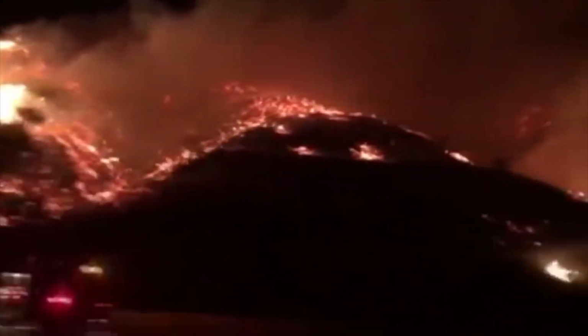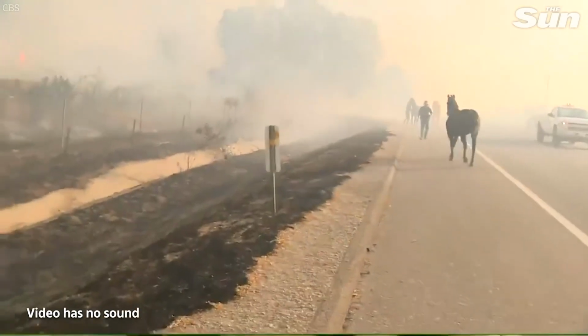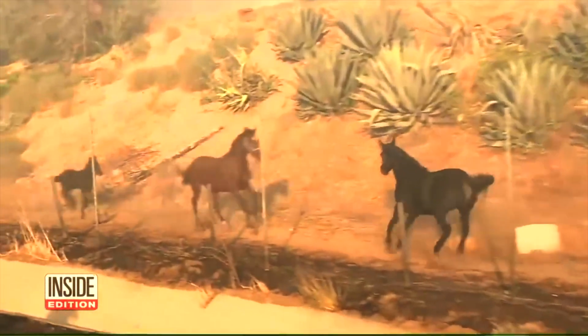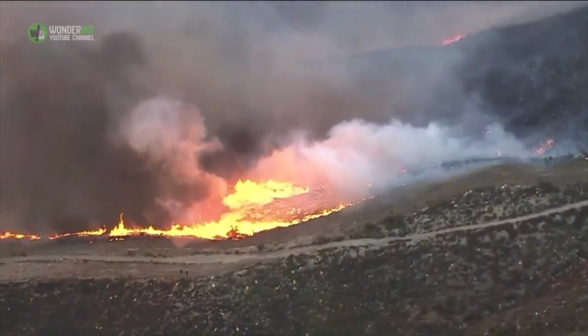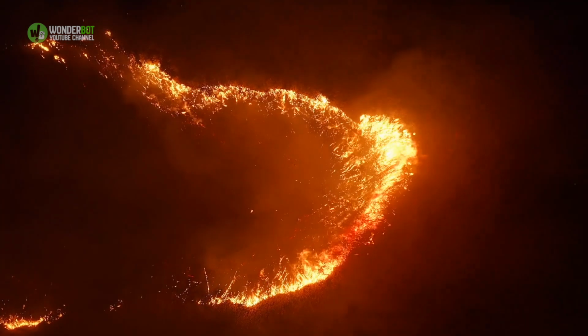Dramatic video from the raging Easy Fire in California shows the moment a horse is brought to safety on a highway, but then runs back to its burning stable to rescue other horses trapped in the blaze. The footage emerged in October 2019 as the Easy Fire in Simi Valley quickly razed through over 1,000 acres of land in a matter of just 3 hours.